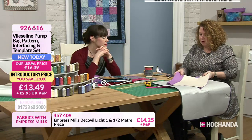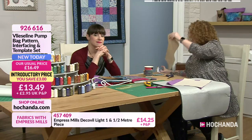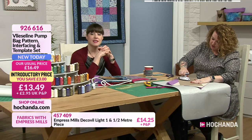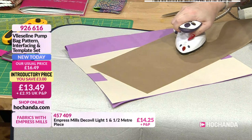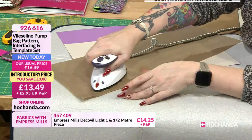Right, so we're all fused. Nearly fused. As you can see, it does take a little bit of time to fuse. It's all good. And then you are going to cut it out to the shape of what's there.